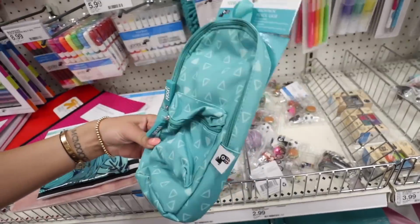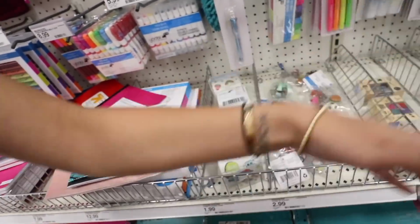Backpack. That is cute. Pencil case backpack. That's a big pencil case. Are you buying it? No. Am I? For hashtag Mamma Mia makeup giveaway? What? Well, I guess I have to buy it now.